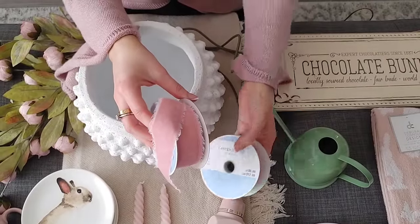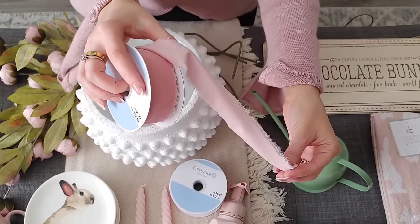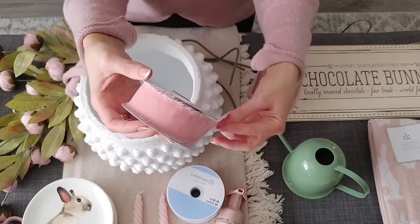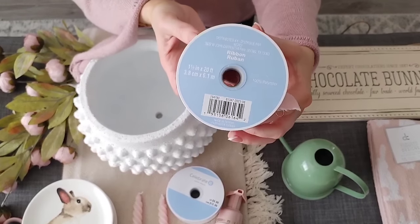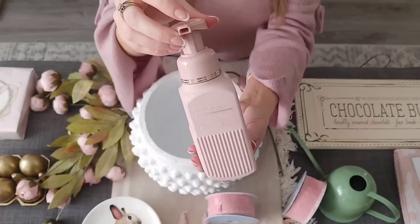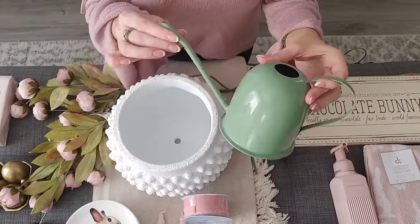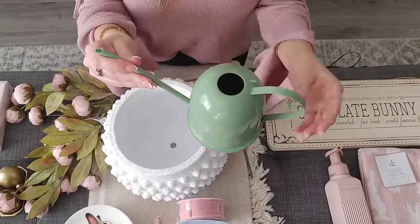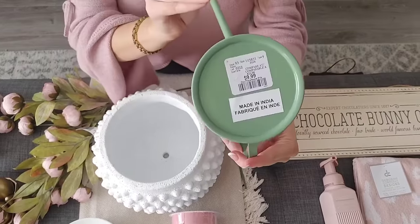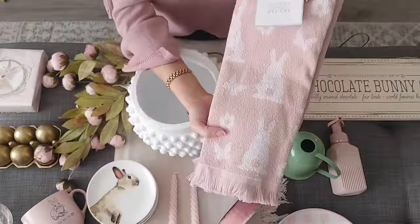I also picked up this ribbon from Michaels. I love how soft and feminine it is. One side is velvet, and the other side is just a soft pink. And I think this is so gorgeous, just tied onto various decor pieces to incorporate your color scheme. I also got some hand soap from Bath & Body Works. I love this soft muted pink and just the simplicity of the packaging. And then I was also trying to incorporate some spring pieces, so I thought this little green watering can was perfect. It was $9.99 from HomeSense.